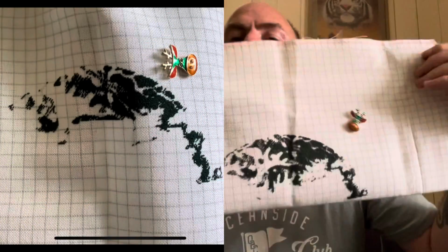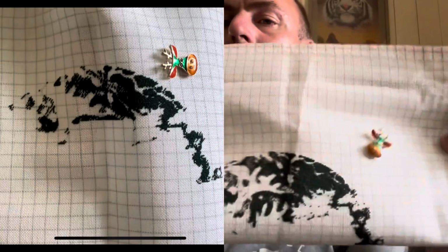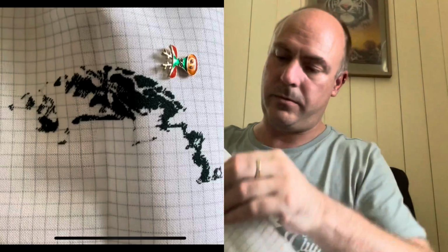I'll say the light seems to have disappeared a bit. And again, this one is done on 28 count easy guide. I'm doing it 2/1 tent stitch. And this is where we've got to on this one. He says and then drops it.